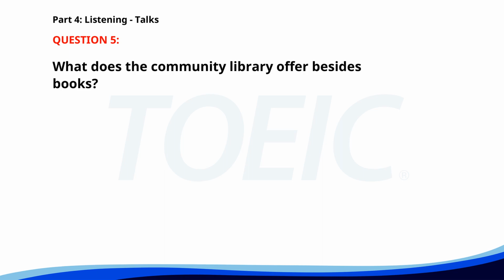What does the community library offer besides books? A. Magazines and digital resources. B. Sports equipment. C. Travel brochures. The correct answer is C. Magazines and digital resources.